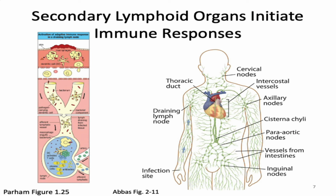The lower part of your leg drains into a lymph node that's behind your knee. The upper part of your leg drains into a lymph node that's in your groin. This part of your head, particularly your sinuses, drains into these lymph nodes here. And so there's some draining lymph node that is responsible for each part of your body.